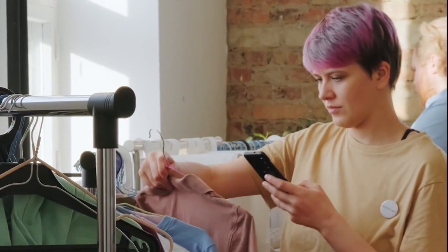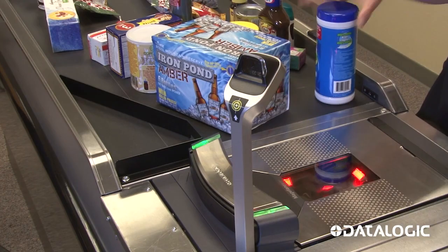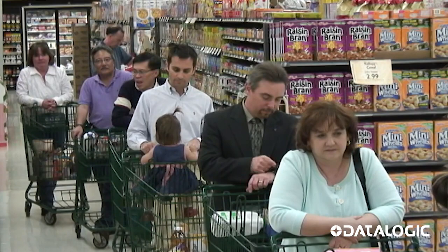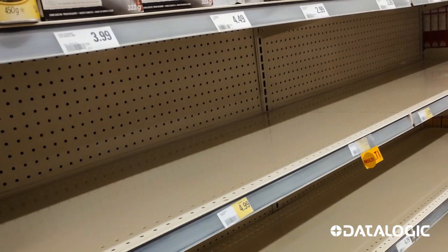Today, everyone has a smartphone in their pocket, and scanning a QR code or other barcode is no big deal. But if we venture back in time to 1974, when the first barcode was scanned, it was a very different situation. Then, just like today, grocers were looking to speed up their checkout lines and manage their inventory. As shoppers, we hate to wait in line, but it's worse to go to the shelf and find that the products we want are not there.